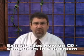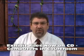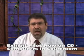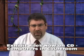More recently, what we're seeing is there are computer screens there as well, because now the exhibit files are being done on CD. They're not physical files as much anymore. They're done on CD, and so the attorney will actually have a CD and a computer screen and a monitor and a keyboard where he can go through the exhibit file, which is actually electronic now.